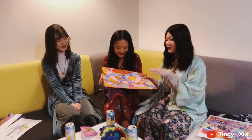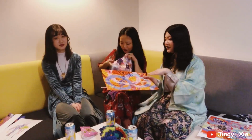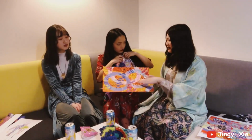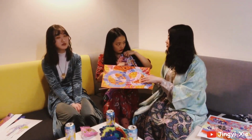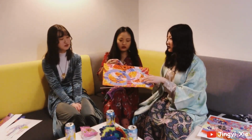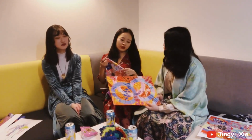But I think it's my own style, because I saw some of my friends who also got into print, and they are so good. Some of them do kind of abstract print. Mine is very detailed because I love detail. Not everyone needs to be so detailed. Just find your own style. Yeah, your own style is so important.